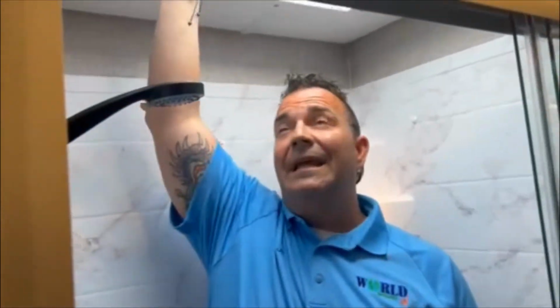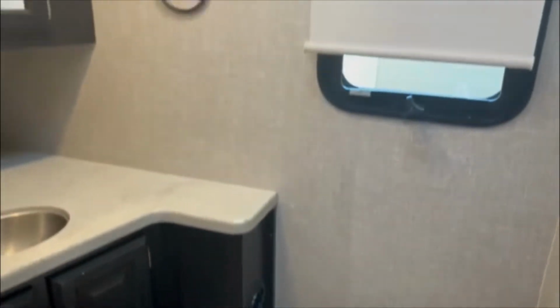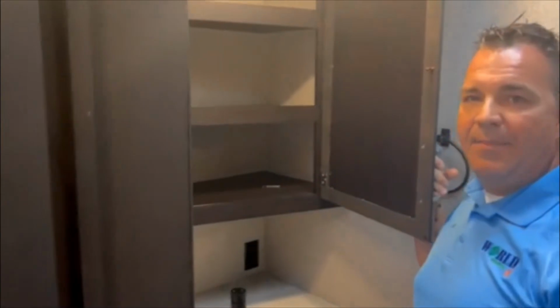Now, to use as a measure, I'm 5'8", so you can see plenty of clearance here if you needed to come in and take advantage of it. And obviously you have the full fiberglass shower. Then your bathroom, that is a porcelain toilet. And notice the counter space, the heater right next to the toilet. And let me get in here. Look how deep your medicine cabinet is.